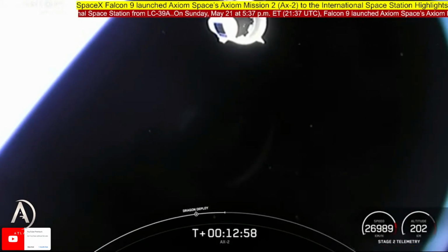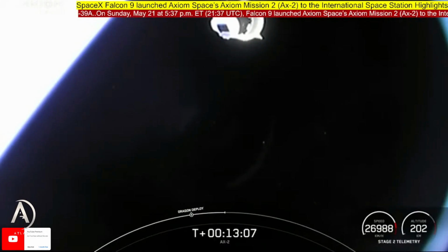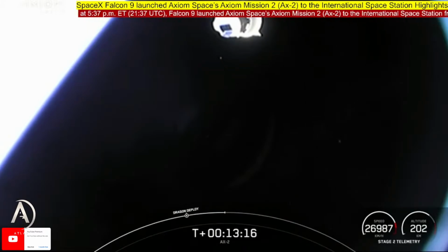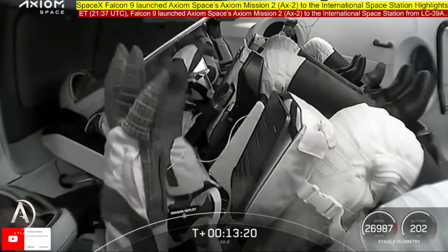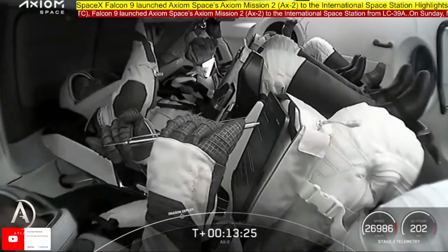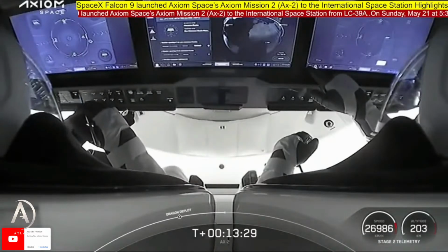We will do that. Already you can see Dragon's Draco thrusters activating. Dragon SpaceX, nominal dehumidifier activation and surface section Draco checkouts. Nose cone deploy is in progress.